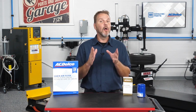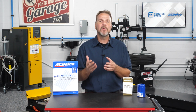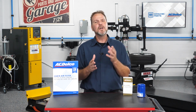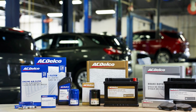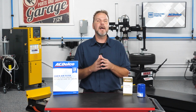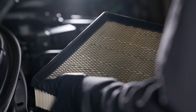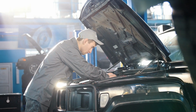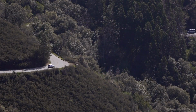The ACDelco UltraGuard line of oil filters features a thick metal canister mated to a heavy threaded plate designed to withstand 4 times normal oil pressure. To make sure the filter can go the distance, both the ACDelco standard and UltraGuard lines use advanced technology with engineered blended media.